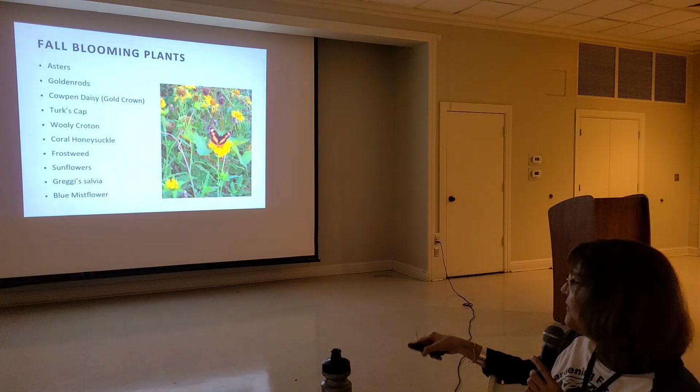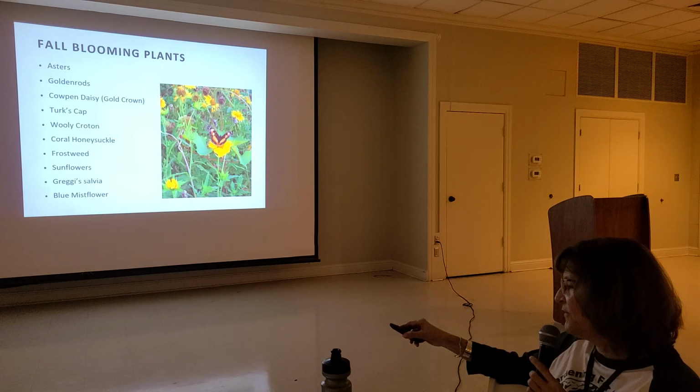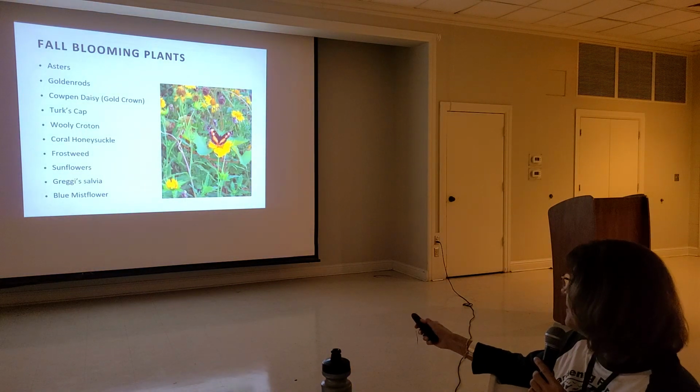So your fall blooming plants, that succession of plants, you want to make sure you have plants in the fall just because of your bumblebees, your migrating hummingbirds, and also your migrating monarchs. So asters and goldenrods are 2 of your keystone species. Cowpen daisy is actually a type of aster. Your Turk's cap, woolly croton, coral honeysuckle again for your hummingbirds. Your frostweeds, your sunflowers for both the bumblebees and your monarchs. Your salvia and your blue mist flower. Oh, and this was a bordered patch butterfly here on your cowpen daisy.